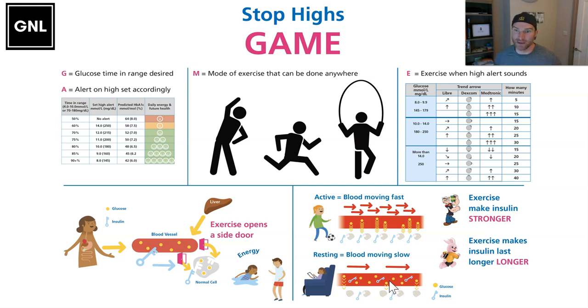So I'm going to give you an example of exactly what I do. I want 90% or more time in range. I've got my high level set at 8 or 145 milligrams per deciliter. I either run or do rowing as soon as the high alarm sounds, and usually it's between 8 and 9, and it's only ever a slight arrow up or at most a straight arrow up rather than an angled arrow up. So it's only 5 to 10 minutes, so it's not too long. For me, that's either 1,000 to 2,000 high knees, jogging on the spot, or 1 to 2,000 meters rowing if I'm at home. It is as simple as that.